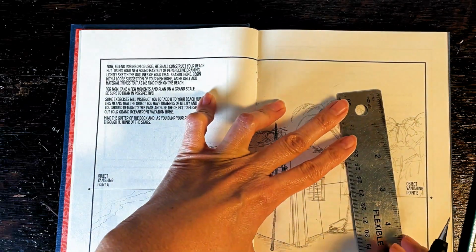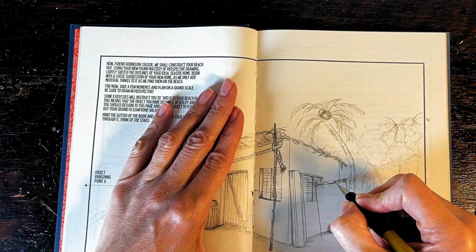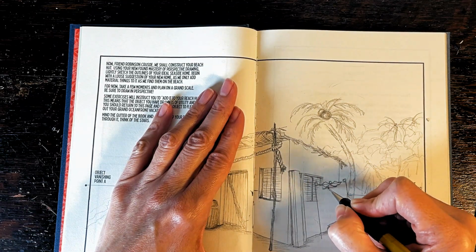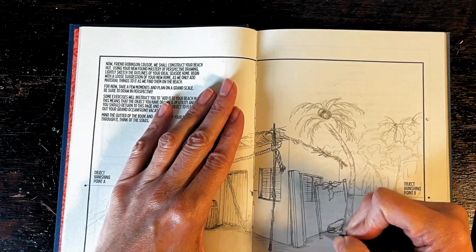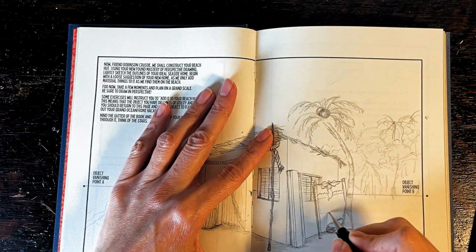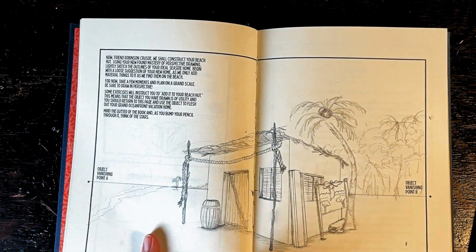My space is getting a little cramped here with all of the things that I've collected gathering outside of my beach hut. So I'll just tuck it in here between the palm tree and the wall, right over my plastic folded sheeting.